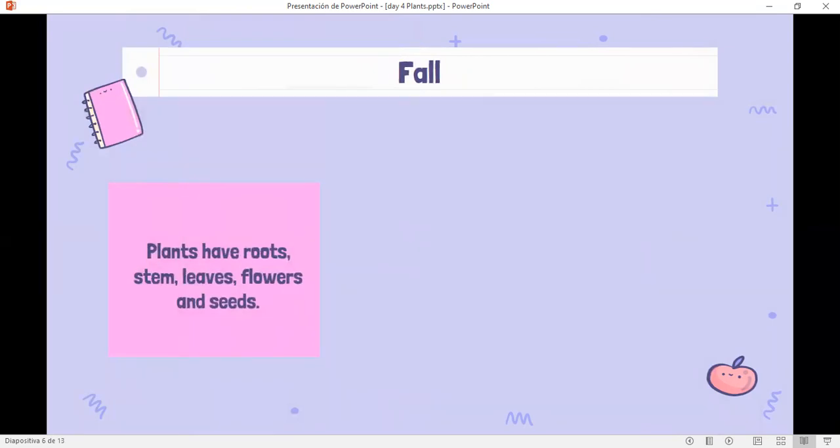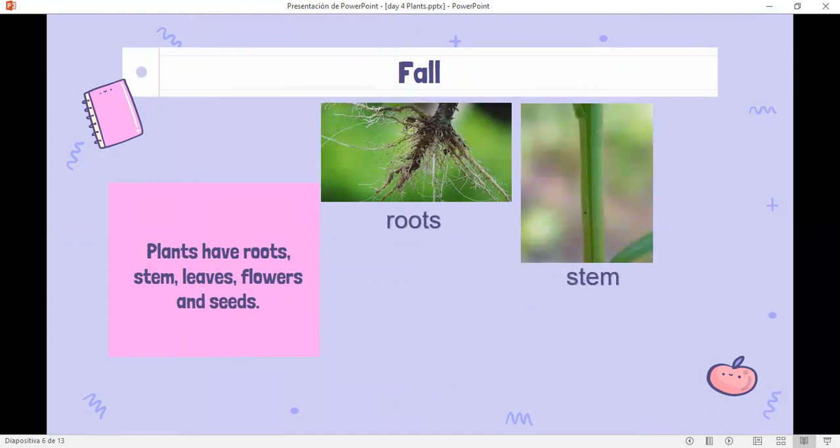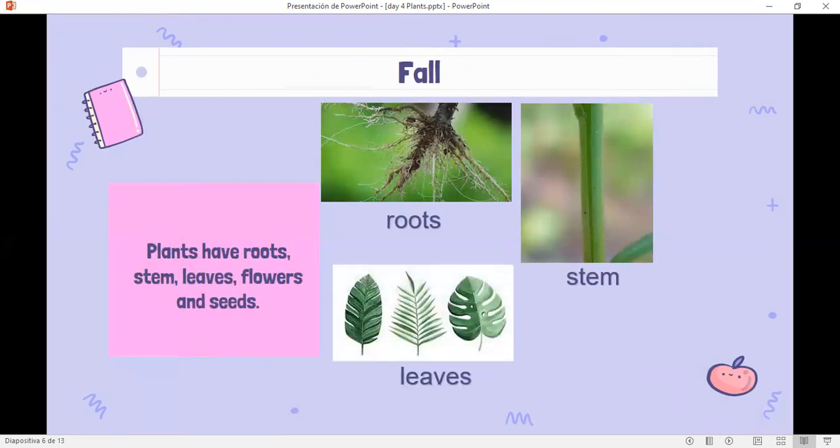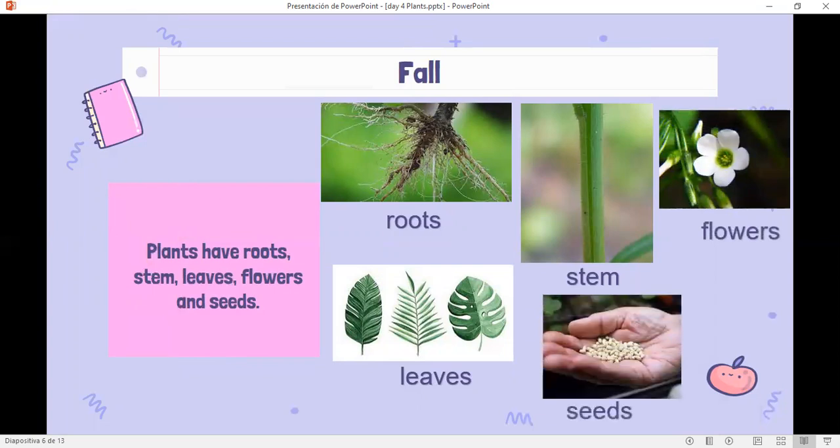Plants have roots, stem, leaves, flowers, and seed. These are the things that the plants have. Roots, stem, leaves, flowers, seeds. Estas son las partes de una planta. Has, tener. Has, tener.